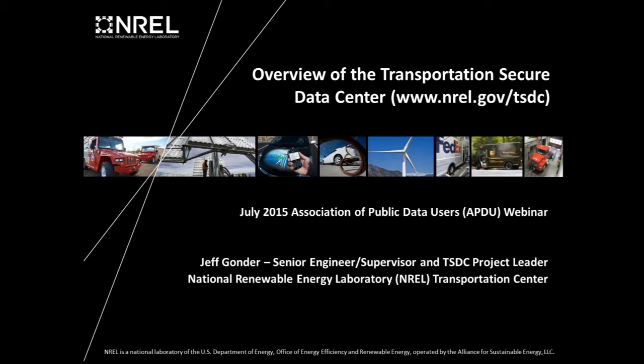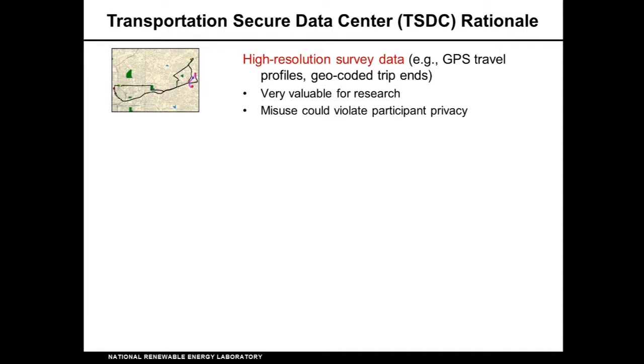center that we host. So the background and rationale for the TSDC is that with high resolution survey data, specifically GPS travel profiles, as MPO travel surveys have increasingly begun including GPS components or those geocoded trip-ins, can be really valuable for a lot of research questions, but are sensitive because of the privacy concerns and that the original survey participants are supposed to be anonymous.